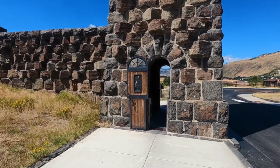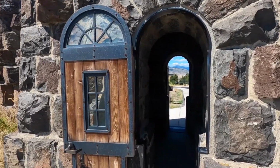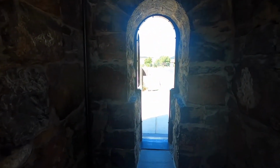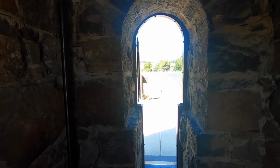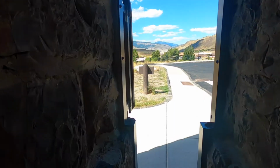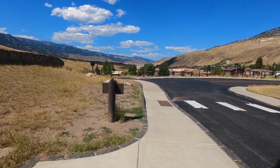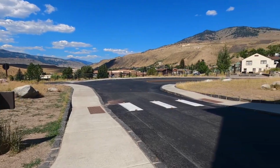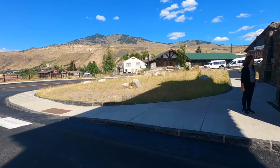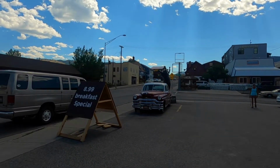So this is one of the walkways, very narrow, through the Roosevelt Arch. And it's just stone, not a whole lot to see in it, but it's a piece of history. So there's one on one side, and then there's Margaret, one on the other. So this is Gardiner.